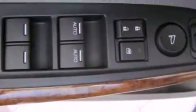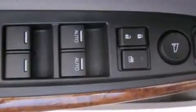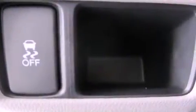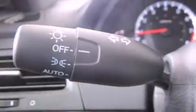The following features are also included: a power driver's seat, heated side view mirrors, a rear window defroster, a CD player, an electronic throttle, performance tires, a passenger side vanity mirror, multi-reflector halogen headlights, keyless entry, and cruise control.